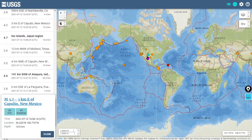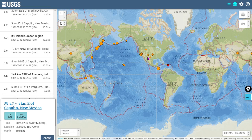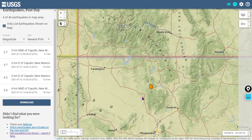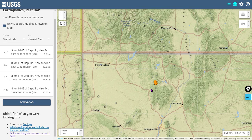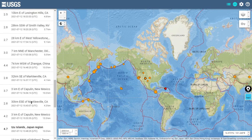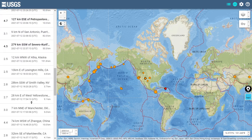Also, what's going on here? A 3.7 in New Mexico there. Let's actually zoom in on that. Check it out, a little swarm here northwest of Santa Fe. And let's go back to the list. Also, some more earthquakes in Southern California here.